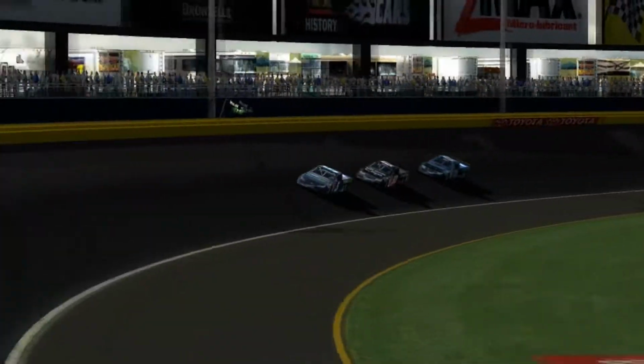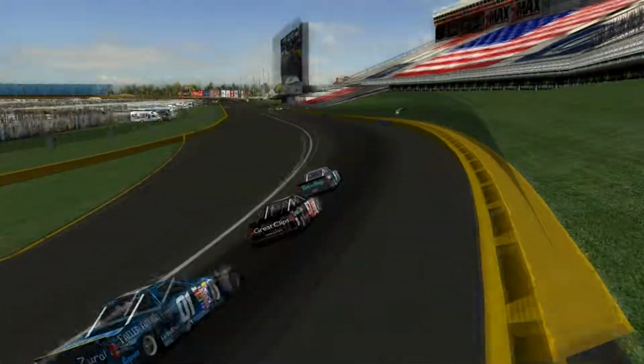Welcome back, ladies and gentlemen, to the Queen City 100, live from Charlotte Motor Speedway. Fourth round of the Cobalt Tools Truck Series 2017 campaign. So you can see 15 laps to go.